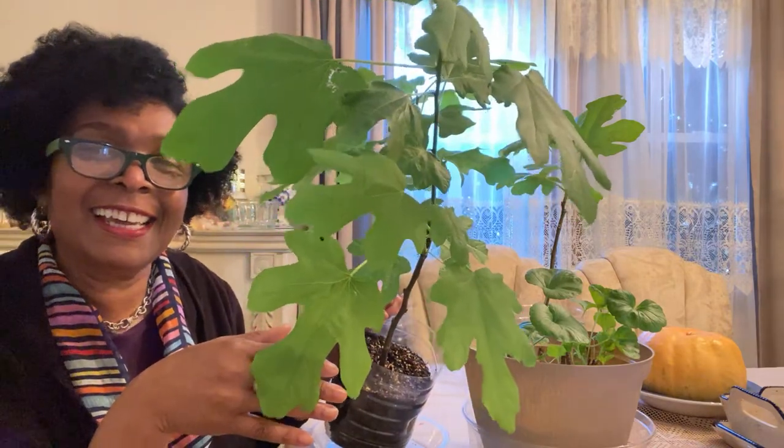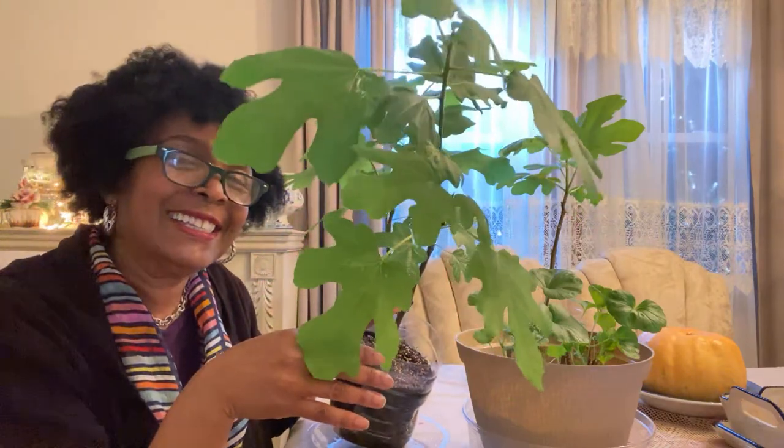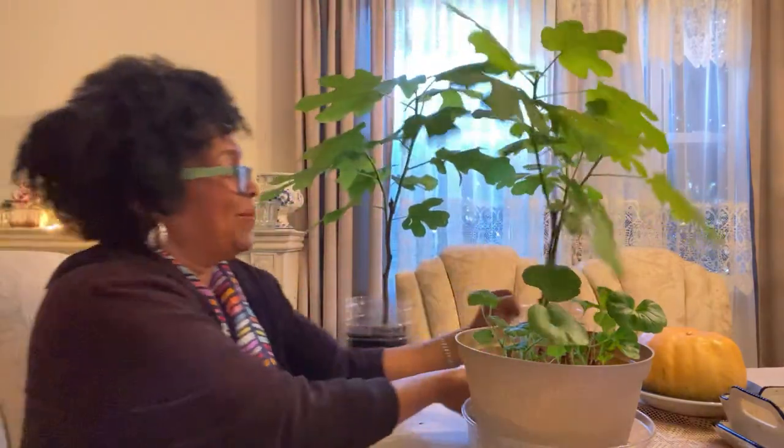Cheese. I could take a picture with it. Cheese. Look at that. Don't they look beautiful? Yeah. And so I thought about that. I thought about fig trees. Yes, my fig trees, that I will show you. Thank you, beautiful, yay, woo.